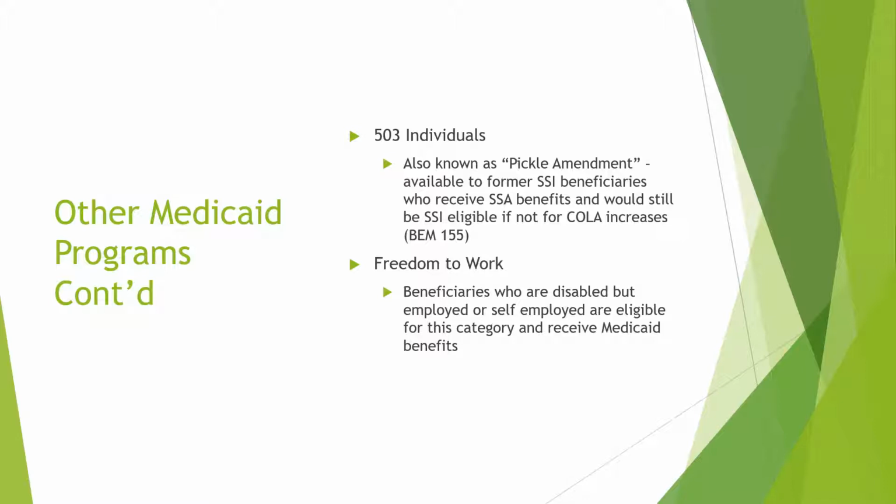We may also run into 503 individuals found in BEM 155. This is also known as the Pickle Amendment. It's available to former SSI beneficiaries who receive SSA benefits and would still be SSI eligible if not for the COLA increase. Medicaid is available for former SSI recipients who receive RSDI benefits and are now eligible for SSI if RSDI cost of living increases paid since SSI eligibility ended were excluded. The reason for SSI ineligibility does not matter.